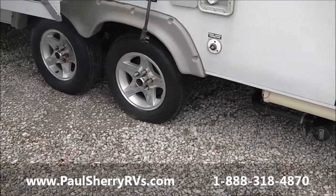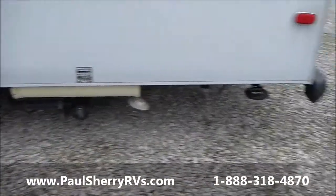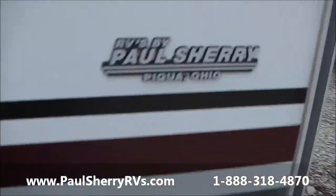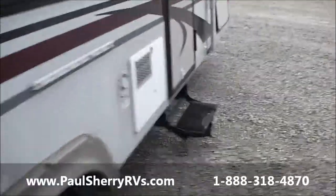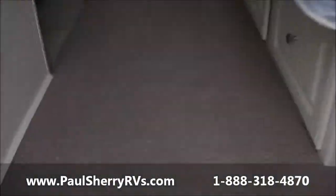Good looking aluminum wheels. Looks like he put a storage spot on for his tank draining. Come on in, we'll take a look. Looks like he put some new carpet down. Looks good. Accordion door to separate the master bedroom from the living room.